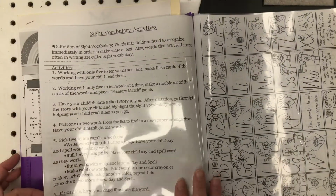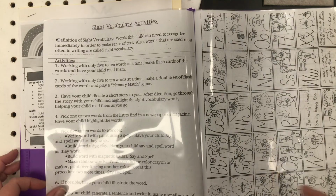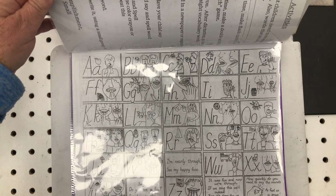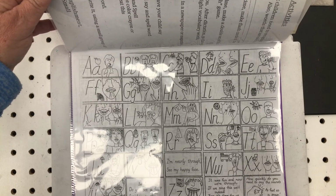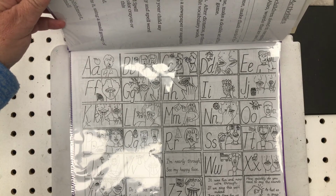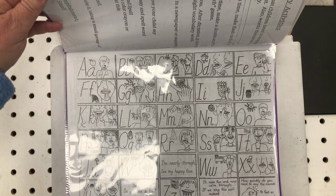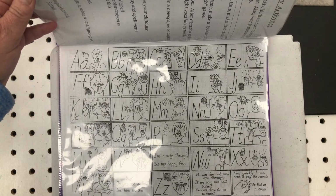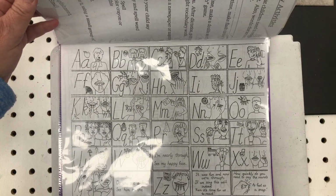And on the back, we have a lot of different activities that you can choose from also to do with the sight words. Now this page here, this is the Alpha Chart song that we sing. And they learned it in kindergarten, and we've been singing it almost every day in first grade just to get us going with our sounds and letter recognition. And you can ask them to sing it for you. They have the cutest little singing voices. And this chart also helps us when we're sounding out words in our spelling and in our writing.